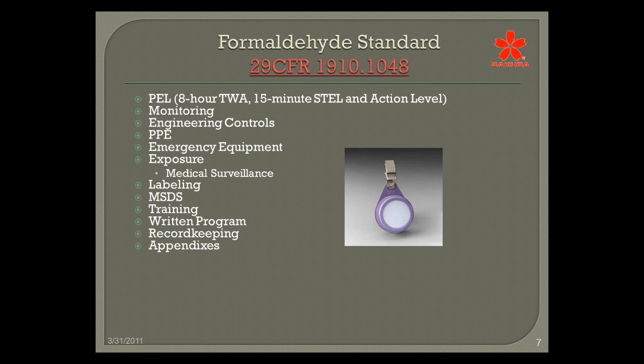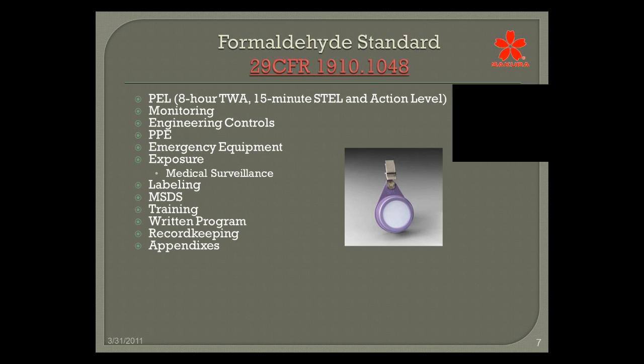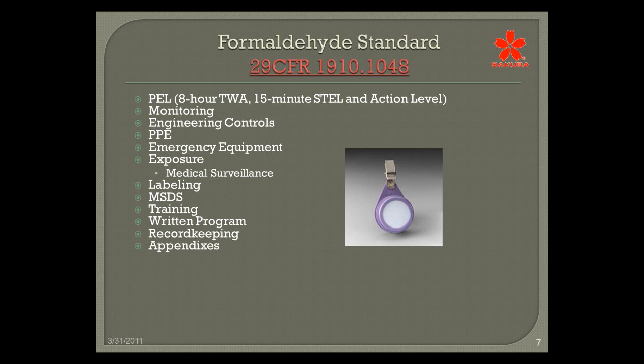You send it back to the company. It costs $50 a badge, and that includes monitoring results. So you can send that off, and you'll get a report back. There's a couple of different companies that supply them. If you're interested in getting that information, pose it in a question, and I can certainly get you the information on those monitoring badges. So the next is engineering controls.